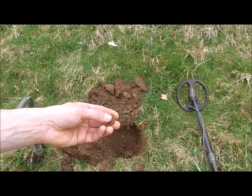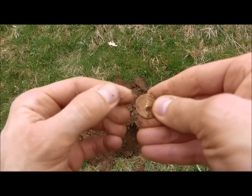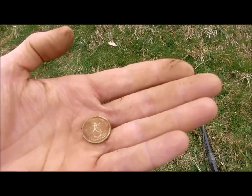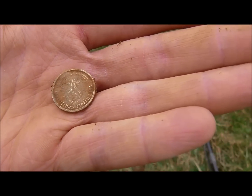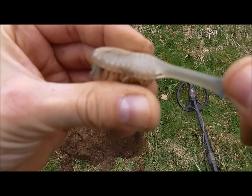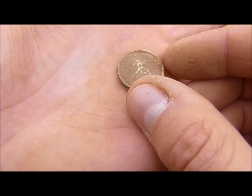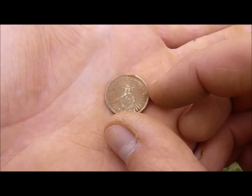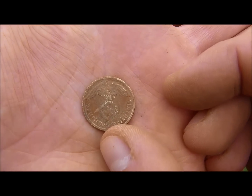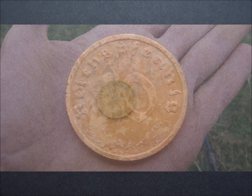Found another coin. And look at the condition of this World War II coin here. My gosh, I've never found a World War II coin in this condition. It's amazing. I think it has something to do with the alloy that they used on this coin. It is an alloy of copper and aluminium. And look at this. What a coin. Okay, on to the next.